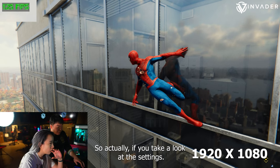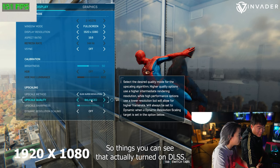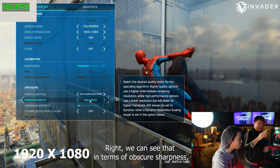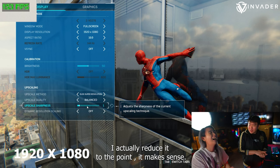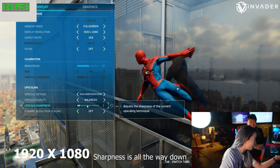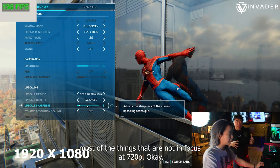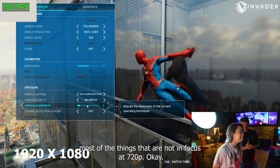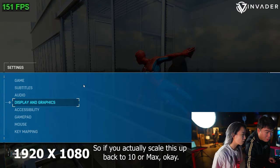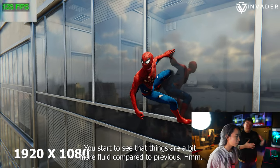So actually, if you take a look at the settings, you can actually see that I turned on DLSS. But the thing is, even though I put it in balance, you can see that in terms of upscale sharpness, I actually reduced it to 1. It makes sense though. Look at this, guys. The sharpness is all the way down. So because of that, generally, the game will render most of the things that are not in focus at 720p. So if you scale this back up to 10 or max, you start to see that things are a bit more fluid compared to previous.